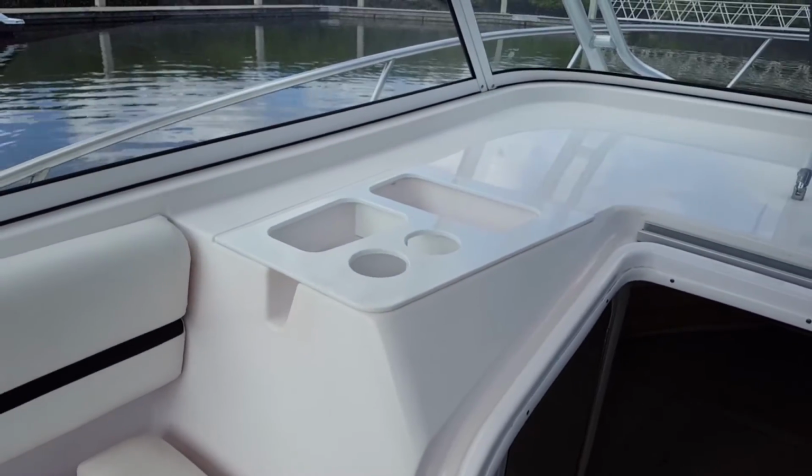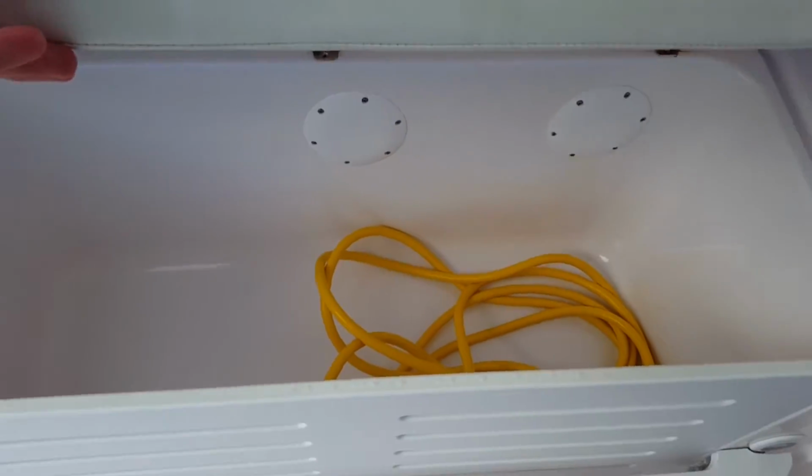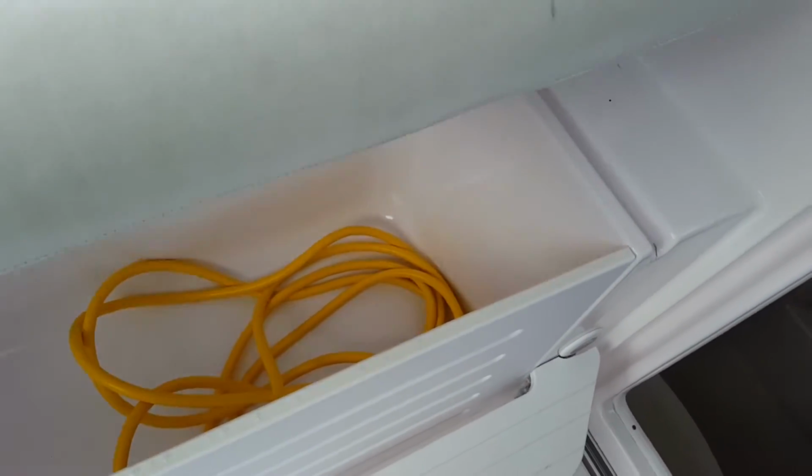Look at the quality of the vinyl on the passenger L settee. Look at the cup holder storage. Look at the cleanliness and the shine of the gel coat. Look at the condition of the storage in the compartments. And there's your brand new shore power cord coming along with this boat.